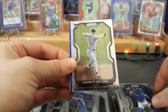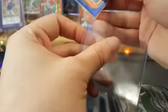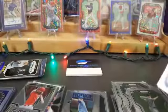Leading us off for the LA Dodgers, Keibert Ruiz rookie card, Garrett Crochet rookie card for the White Sox. There's a Brooks Robinson on the blue prism, the blue donut circle prism, followed by Jacob deGrom of the Mets and a fearless Bryce Harper for the Phillies. Nice looking Brooks Robinson. This one should be numbered to 199. For the Orioles, it is card number 157 of 199. All right, 2 packs to go.